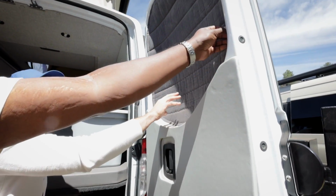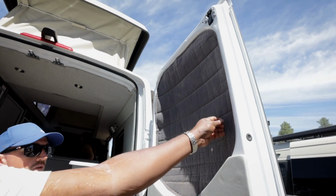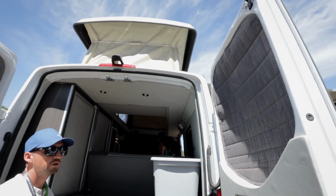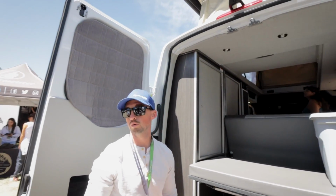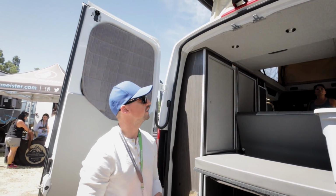And I like this. You have the built-in curtains that have magnets on the outside edge there. The windows are always our biggest enemy in regards to having the van really, really warm or very, very cold. Yeah. So insulation is always very, very key in the vehicle.